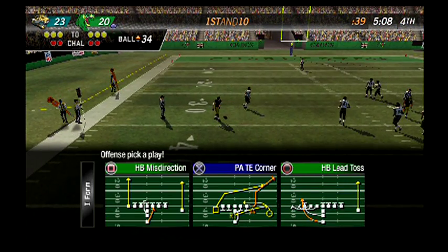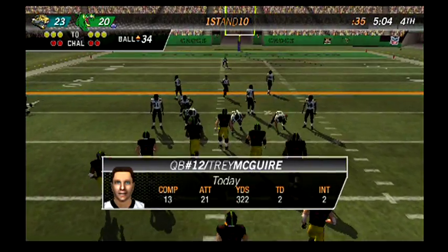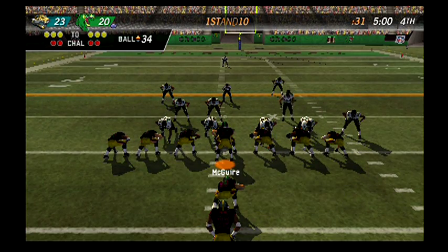Follow your blocking on this run, and you see the lane open, just accelerate right through it. We're talking about Green. We're going to make a play. All on us, y'all. Set. What's the hard count?